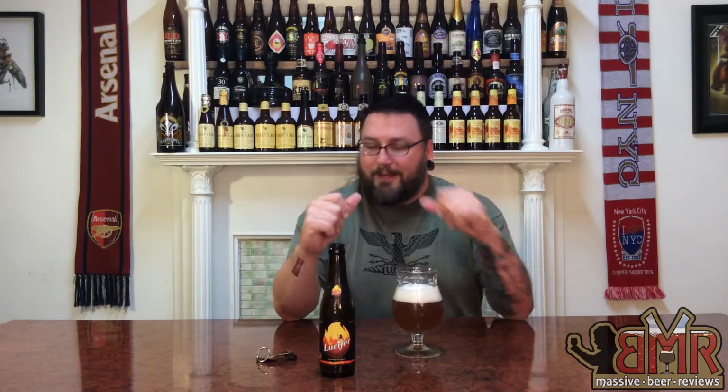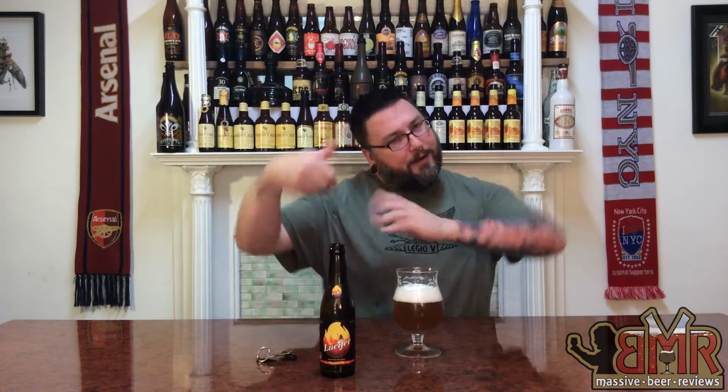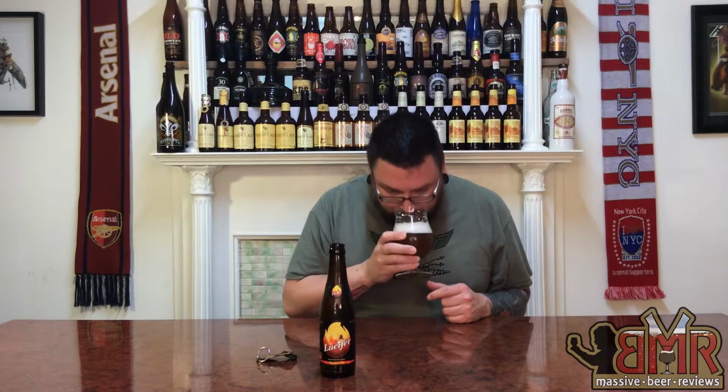But Het Anker is what I would consider a super underrated brewery. I mean, they're probably one of my favorite breweries as far as their whole line goes. So in general, it's probably going to be a beer I'm into, because I had it before, but I haven't had one this old. So anyway, looks like she's just about good enough to smell.